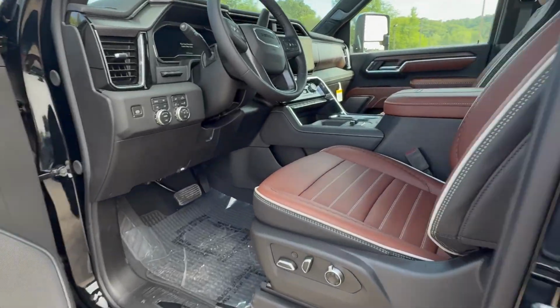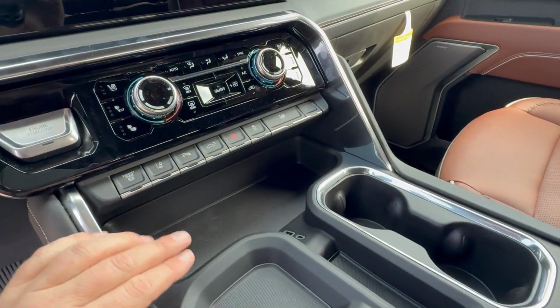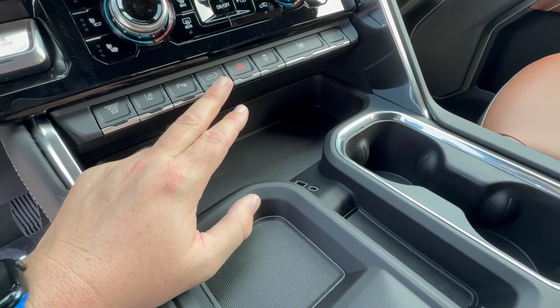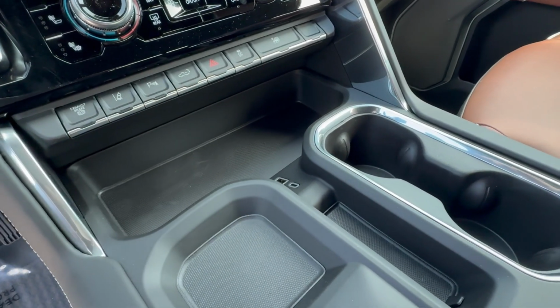Alrighty, there are several ways to open the tailgate of this pickup truck. The easiest way probably is just by pressing that button here on the driver's side instrument panel, right in the center screen on the toggle switches. Lift it or press it down will actually open it, and of course lifting up will raise it up.